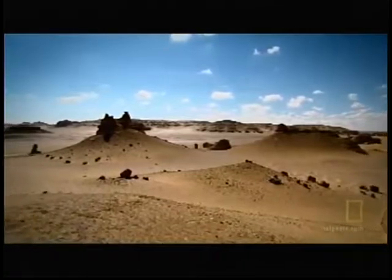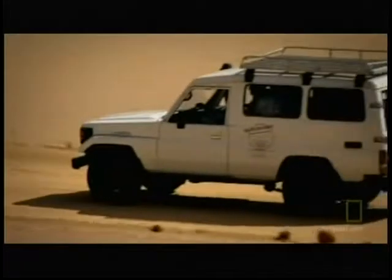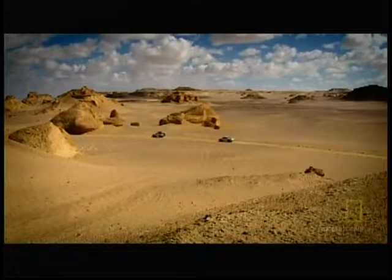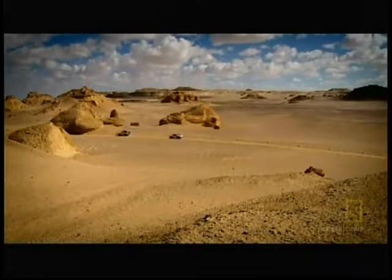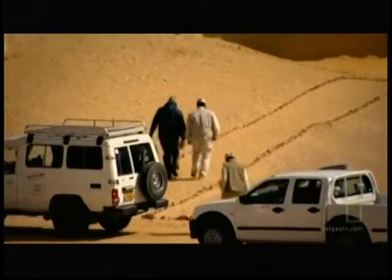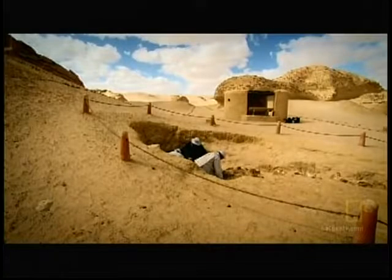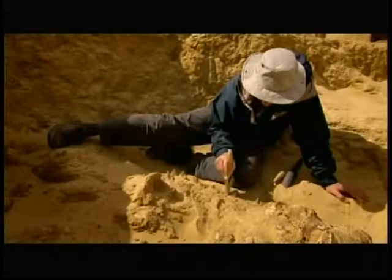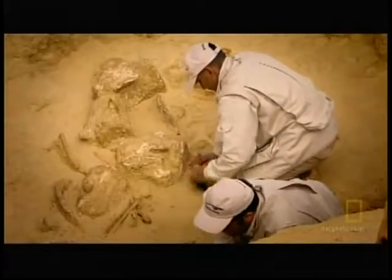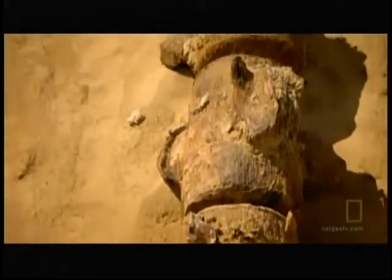Egypt, the Western Desert. 93 miles southwest of Cairo, these parched sands harbor secrets more ancient than the pyramids. Philip Gingrich has been excavating this site since 1983. In that time, he's unearthed giant whale skeletons. These ancient whales are so large, they're named Basilosaurus, which means king lizard. But what are these whales doing in the desert?